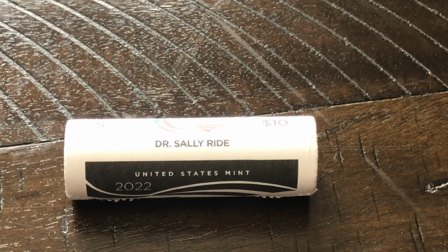Hey, what's up, everybody? Well, it is overdue time that I put these Dr. Sally Ride quarters into circulation. I'm going to be taking a trip. I'm going to be going to multiple states, putting these quarters into circulation. Just maybe they will be in circulation somewhere near you.